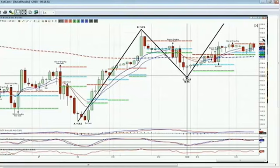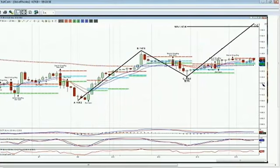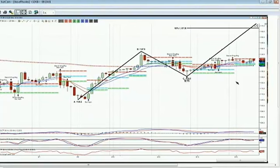It has a 1-to-1 A to B equals CD price projection, and if it does get its act together, I would venture to say that it'll be a signal, not that it'll lift markets, just a signal that we've got all the bullish troops in the right formation out here.